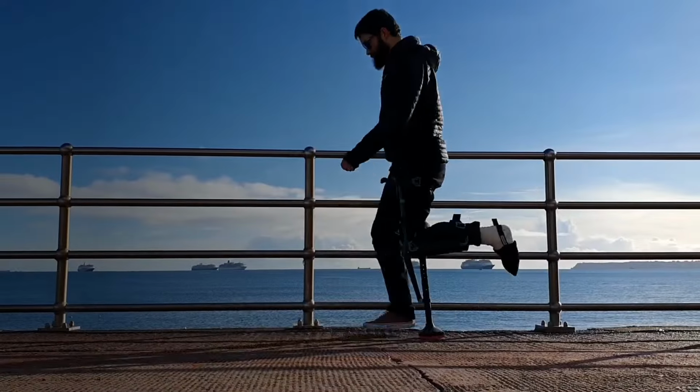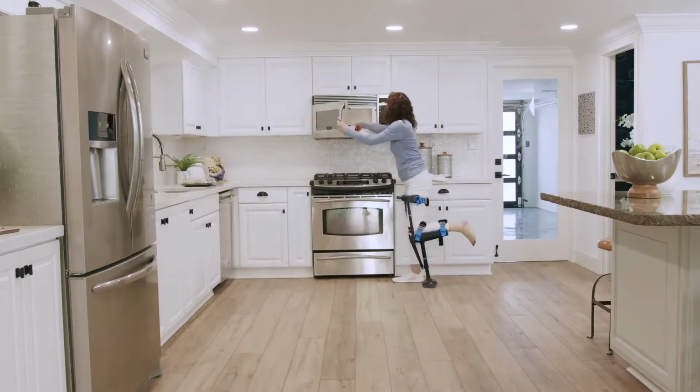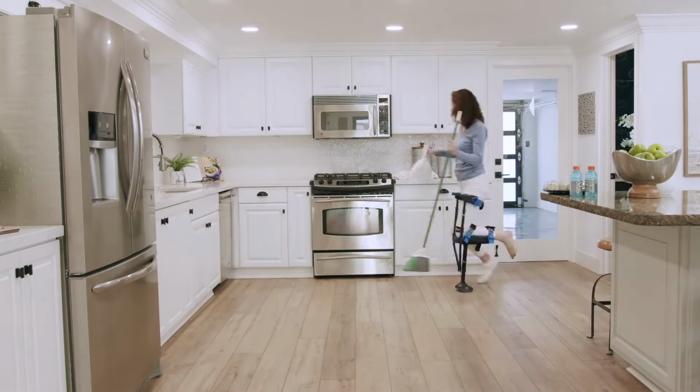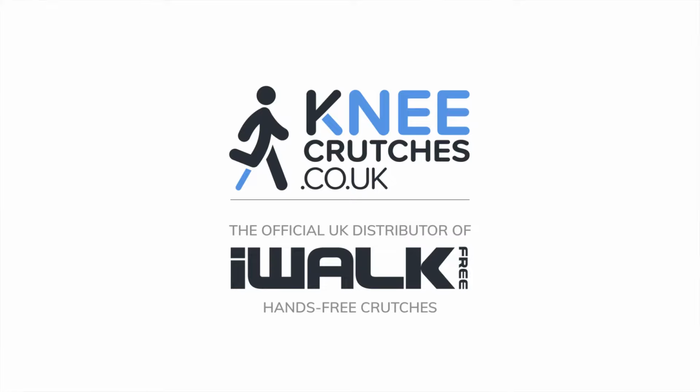If you have a lower leg injury, now you can stay fully functional during your recovery. iWALK3. Live your life. iWALK is an FDA-registered, clinically proven Class 1 medical device.